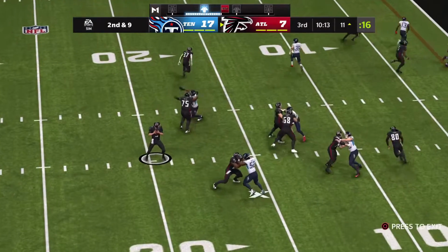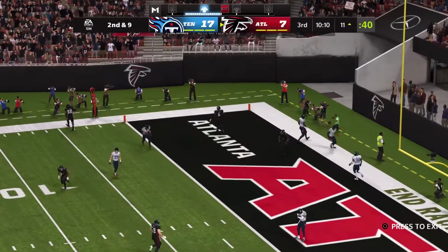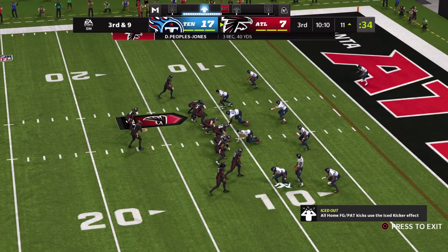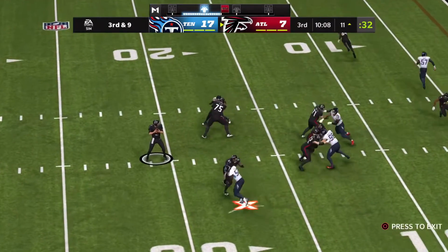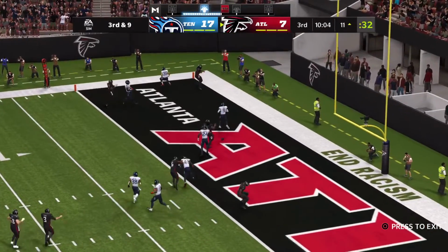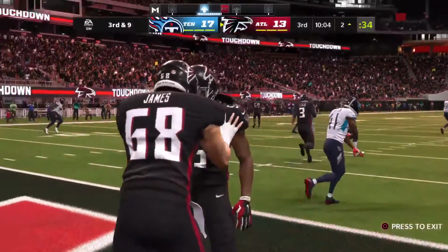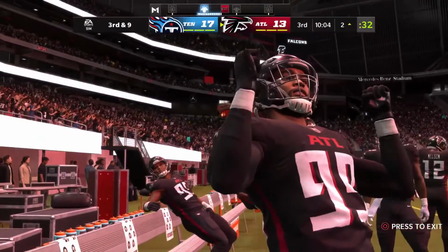From the gun, here's Simeon. And this throw a bit late as he couldn't reach back for it. After an incomplete pass on 2nd down, that'll leave him trying to convert on 3rd and 9. Simeon. And this is caught for a Falcon touchdown. A great effort there to make the grab. And the Falcons draw a bit closer.